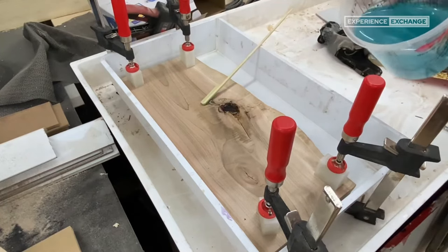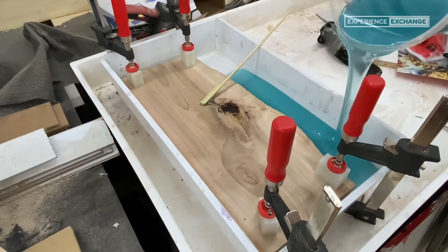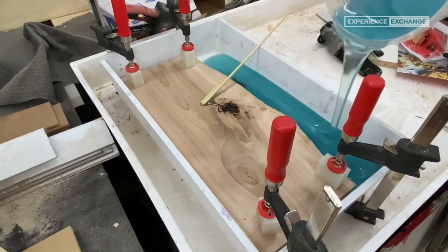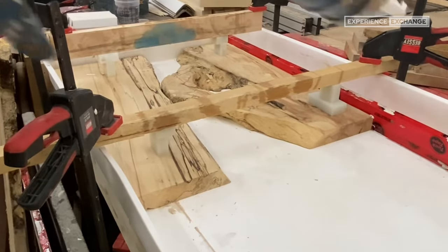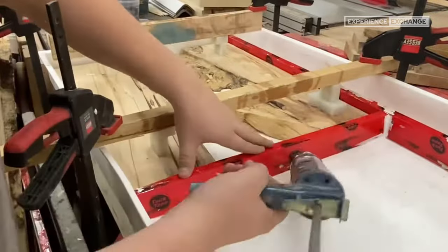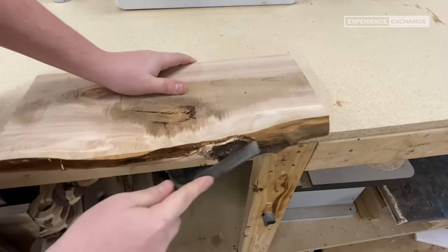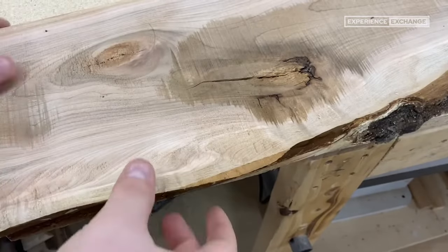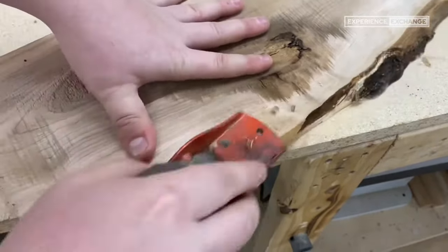Depending on what style I'm going with, there's lots of different styles. You can do an encapsulated board where you just have one live edge piece with epoxy on the sides, or a live edge piece with just epoxy on one side, or obviously the most popular one where you have the river running down the middle. An important part about that is making sure that the live edge is nice and clean. You want to remove any bark, any debris that's on there. That way your resin has a really good surface to bond to.